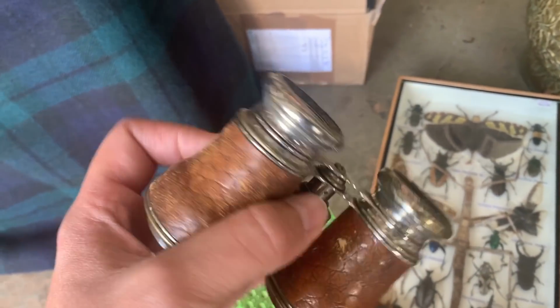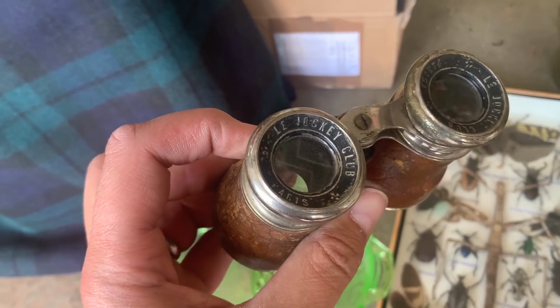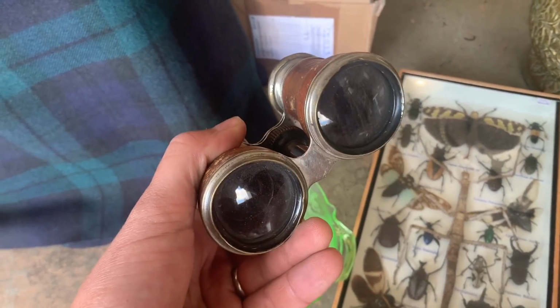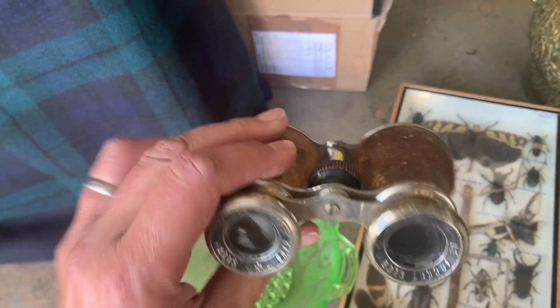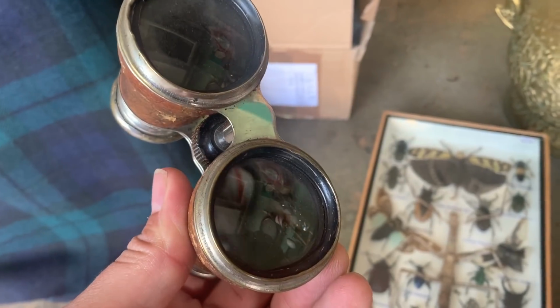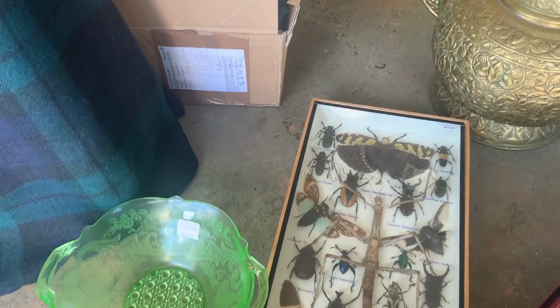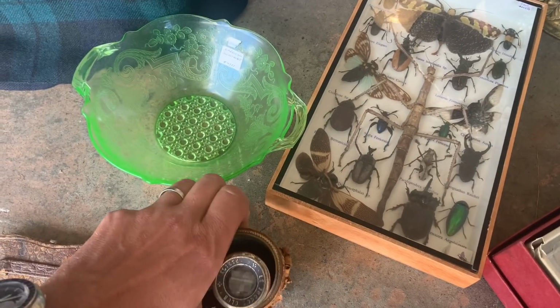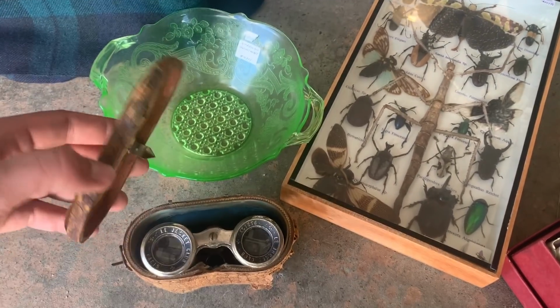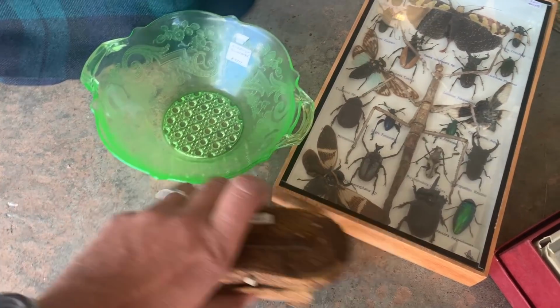Binoculars, which are Parisian, and they say the Jockey Club Paris. So this is probably horse racing. Nice piece of early horse racing history. Beautiful leather, and it's a nicely made little set of binoculars with their original leather case. And I was able to get the lid too, even though it had come off. The hinges broke at some point. It does have the lid.